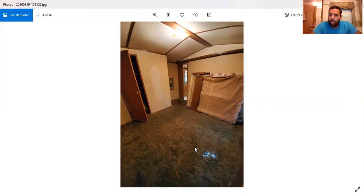If you start walking around the house and you start having that little bouncy feeling, that's not what you should be feeling. That floor will soon be going out, so it will need to be replaced. Just something to keep in mind.